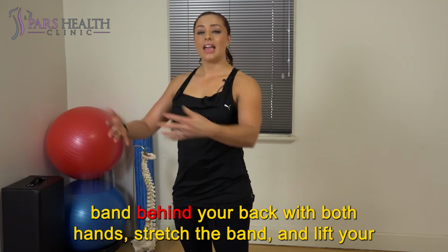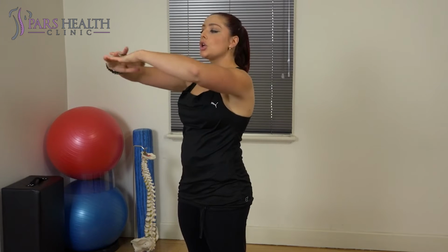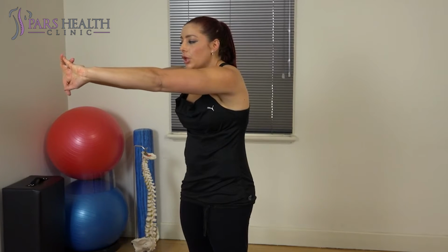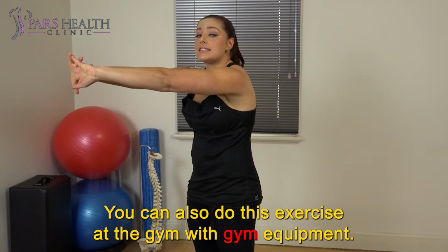Stretch the band, and lift your chin up and look toward the ceiling. Hold the pose for 30 seconds each set, and having 3-5 sets is enough per day. You can also do this exercise at the gym with gym equipment.